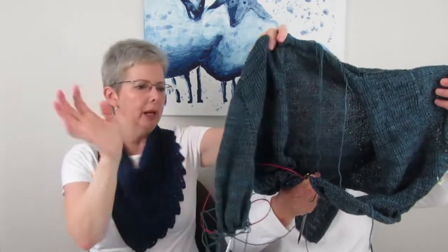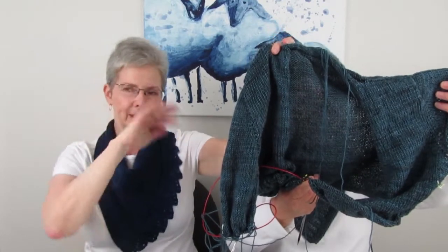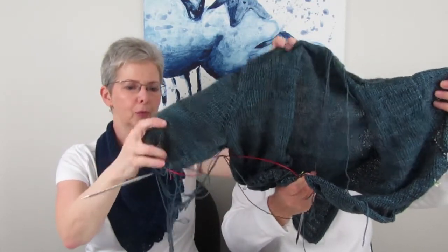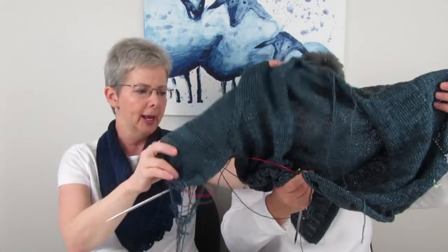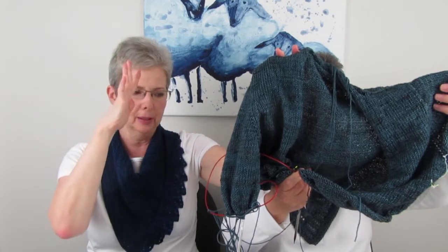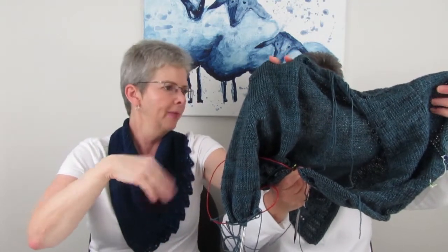So now I'm just knitting because I have to knit back and forth. So it's knit and purl, knit and purl. But I want to get through the sleeves first, and then I'll just continue knitting the body, and that's going to allow me to knit as much body as I can. And then I'll get the length that I can.